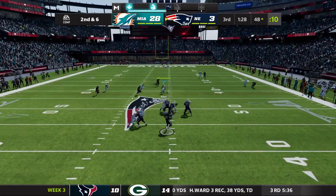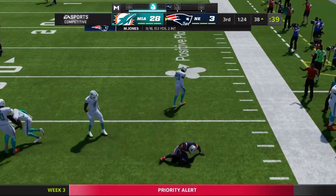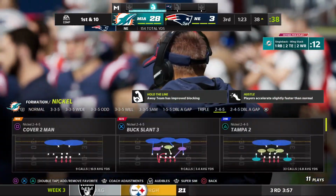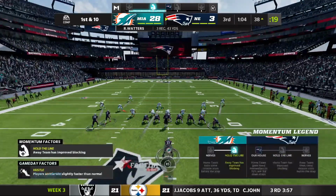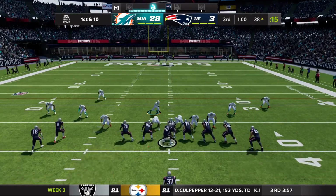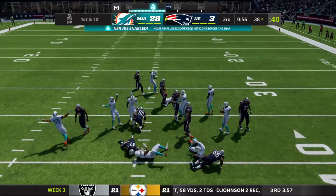Here comes the blitz as they look to throw. Looking for his running back, and he's got him. And he's got another first down as he's brought down at the Dolphins' 38-yard line. There's a nice pickup right there, and after watching that play, I'm thinking about all the lost opportunities that they've had so far in this game. But right now, just focus on continuing to win the ball the way they did on the last play.